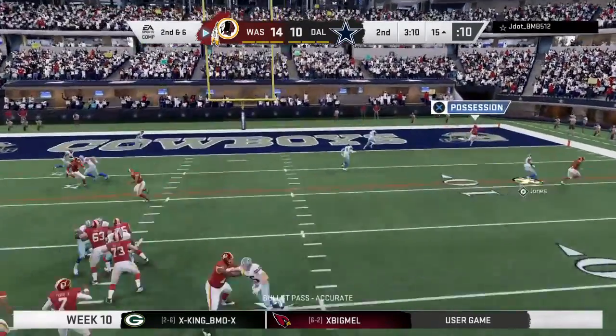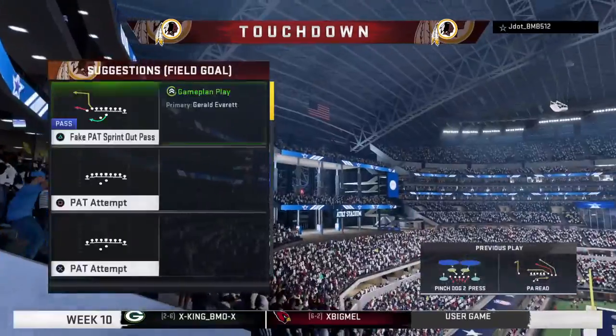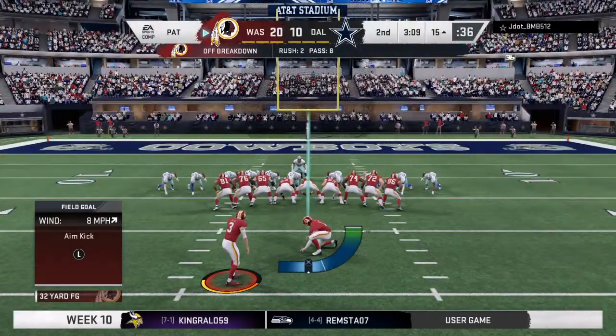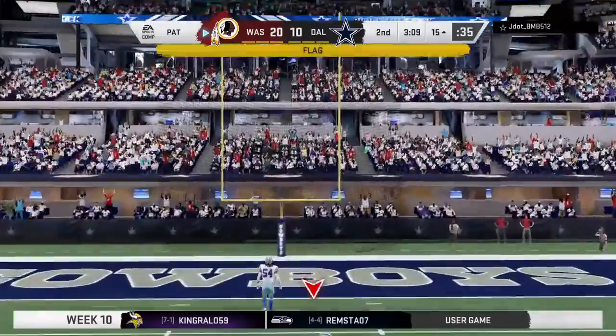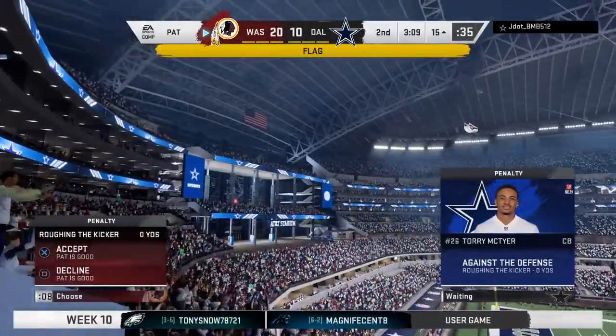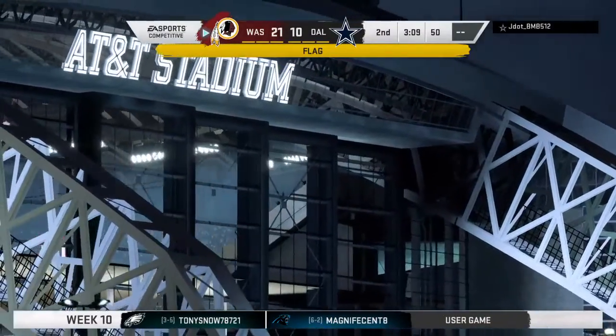To throw again on second down. Haskins. And that is caught. Touchdown, Washington. Terry McLaurin, his third touchdown now on the year. And the Redskins are able to stretch the lead out further. The PAT up and good, but hold on a second. There is a flag. Well, we looked at each other right away. We knew that flag was coming out.